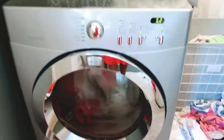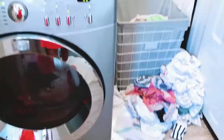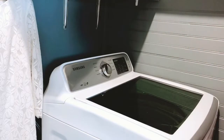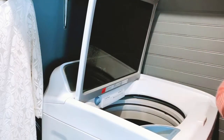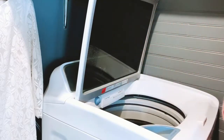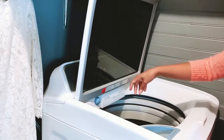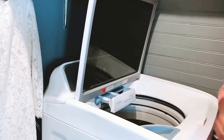Okay, ladies, and as you can see, I already started washing clothes. I already did my husband's work clothes, and I'm just waiting on the kids. They need to bring their clothes as well from their baskets. And meanwhile, I'm going to do my towels. I like to wash my towels separately. Actually, I like to wash everything separately. I like my whites, light colors, and work clothes separately.